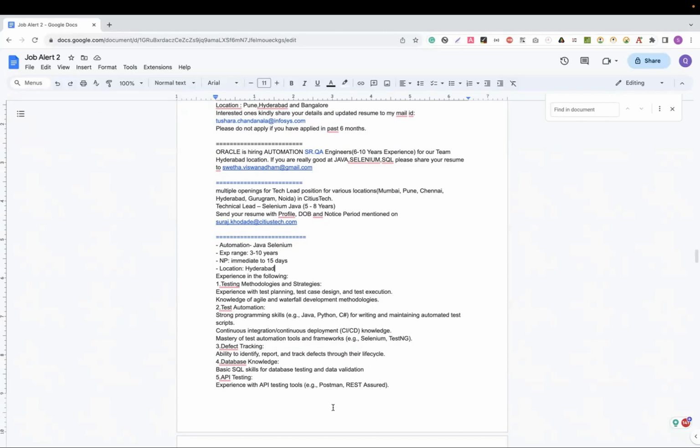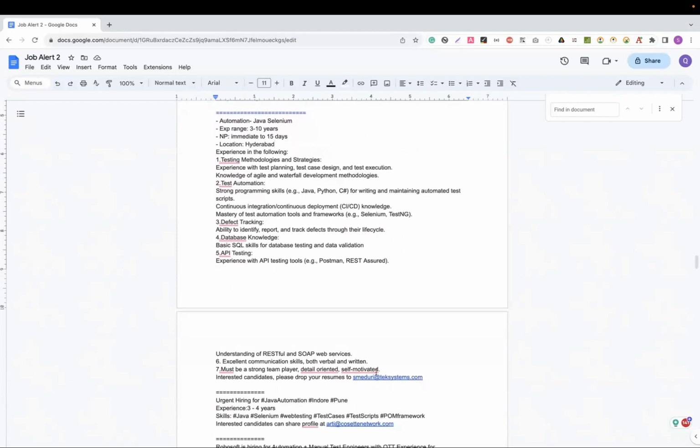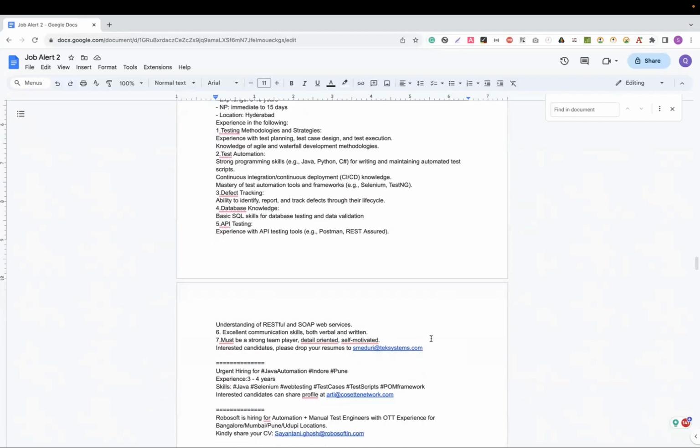and you must have strong programming knowledge like Java, Python for writing or maintaining the automated test scripts. You must have knowledge about CI/CD, TestNG, Selenium, API testing tools. Basic knowledge about the SQL, understanding about the SOAP and REST web services. Must have good communication again, right? So if you have all these things in your profile, you can share your updated resume on the mentioned email ID.